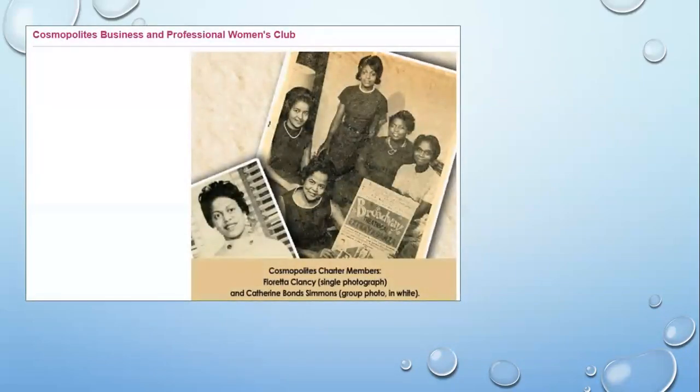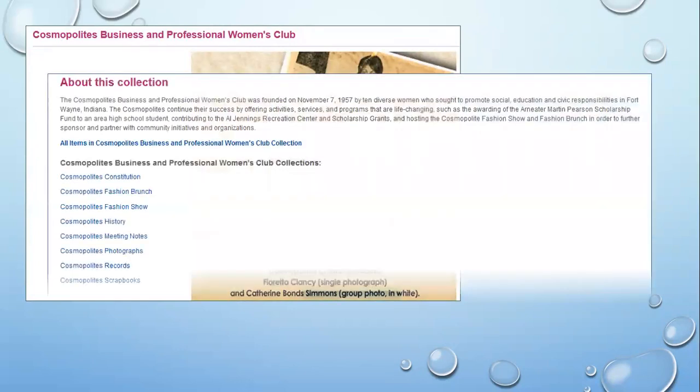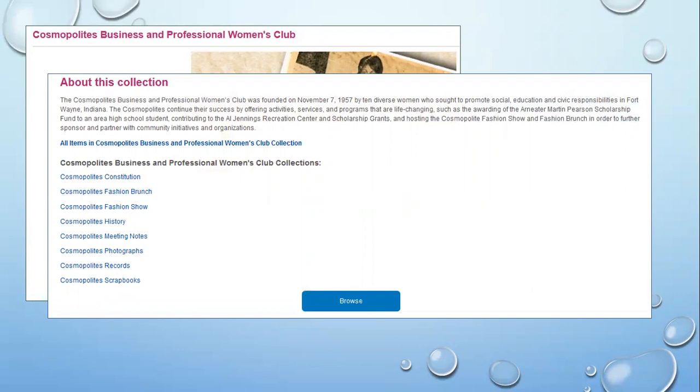Next up, we have the Cosmopolites Business and Professional Women's Club. This is an interesting collection from Fort Wayne, in which a group of women got together in 1957 and decided that they wanted to have this club that offered different services and different scholarships and different civic activities for the Fort Wayne community. So they came up with a scholarship for high school students. They came up with the idea of being able to send a family on a family vacation that they otherwise would not be able to go on, and also participate in other fundraising expeditions in the Fort Wayne Allen County region. And so this interesting and fascinating group provided their collections of their meeting notes, their photographs, their records, scrapbooks, and so forth to the community album.